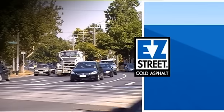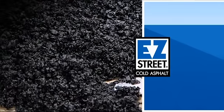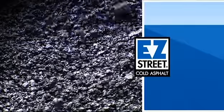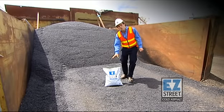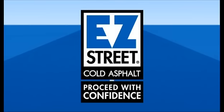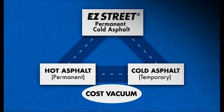So now imagine a cold asphalt that provides a permanent setting solution to potholes, utility cuts, edges and overlays, works in water, even totally submerged potholes, can be open to traffic immediately following installation, does not require a tack coat, has a 12-month shelf life and still remains soft and workable, stockpiles for 6 months, has no fume danger and comes in small bags, big bags, buckets and bulk. Enter Easy Street Cold Asphalt. It's the affordable, one-stop, permanent solution to road maintenance that fills the gap between hot and cold asphalt, and it's the solution works managers have been craving.